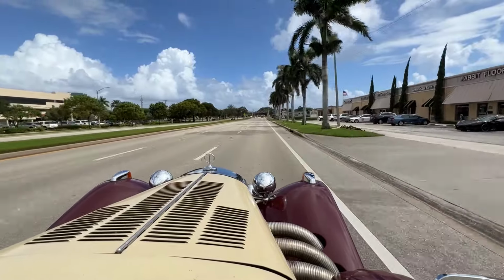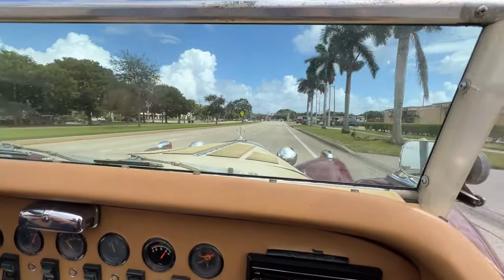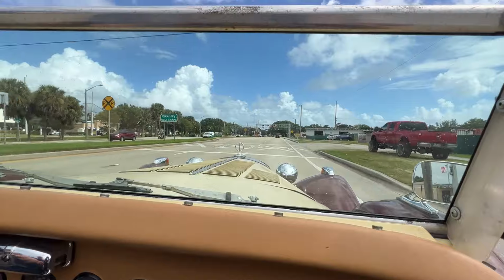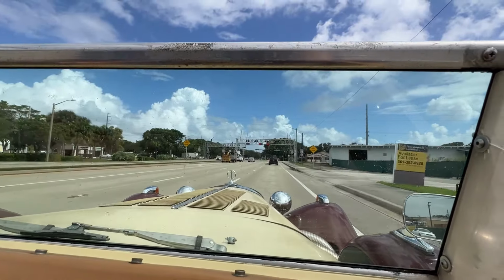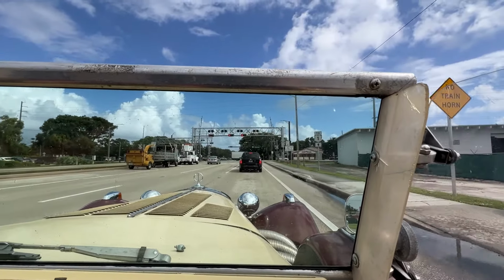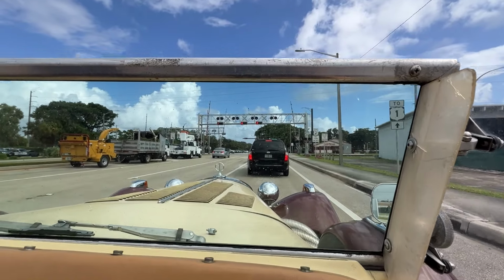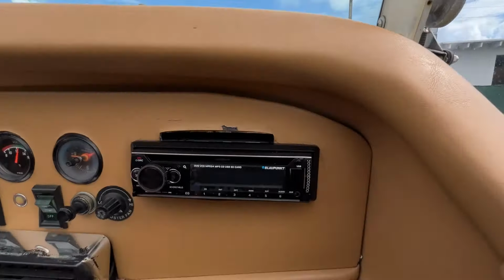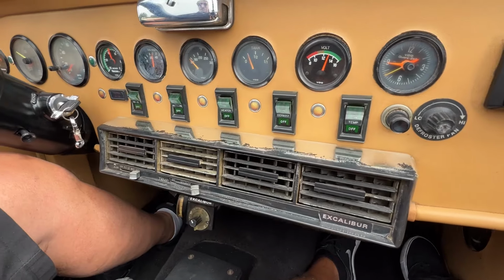Your second gear, so you can make third gear before the light. There you go. Hey! All 3 gears. So we're going to go south. South? That's east, so that's south. We're going to go south on Dixie. Oh yeah, this thing's running like new now. Yeah, it's great. I was really concerned about it earlier.